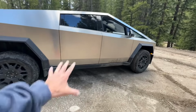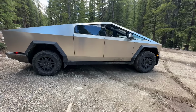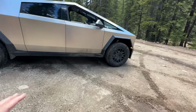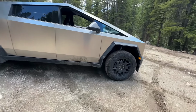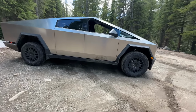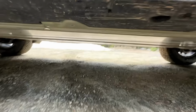Now, the best part about the Cybertruck is that it has an incredible amount of off-road clearance. We're talking 16 inches. And I have to say, even right now, and this is its high height, and there's actually three heights I'll show you in there, but this is its high setting, I think that's already over maybe 12 inches. Let's see what's underneath.